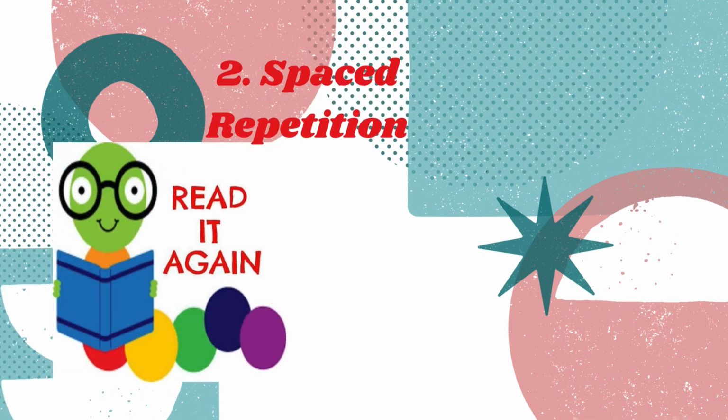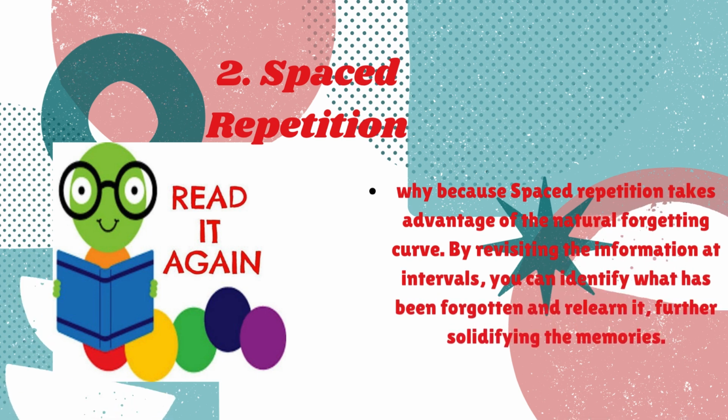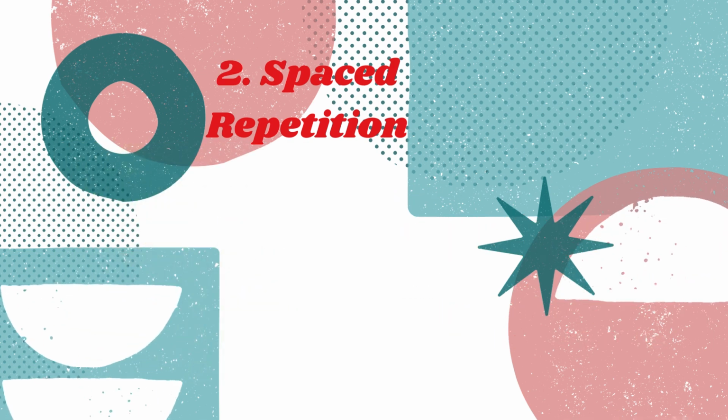The third strategy is to use spaced repetition. Why? Because it takes advantage of the natural forgetting curve. By revisiting the information at intervals, you can identify what has been forgotten and relearn it, further solidifying the memories.